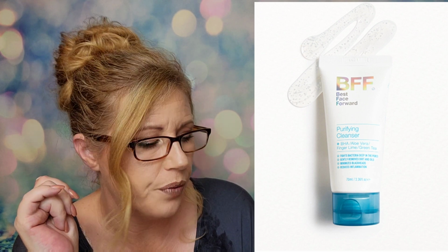Okay, next we've got, okay, so this is my Formula 10.0.6. I've not heard of that brand. This is the Best Face Forward Daily Foaming Cleanser. It's got green tea, chamomile, and passion fruit in it. Again, that sounds really cool. I wouldn't mind trying that.